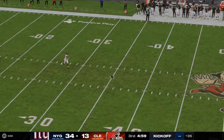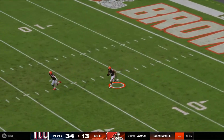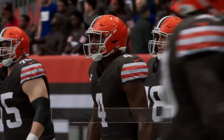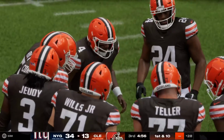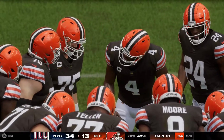The kicking team out there for the Giants as they will send this one away. And able to take it past the 25 and up to the 28-yard line. And here's Deshaun Watson and the Browns back to the field. 5 for 5 that last drive. Touchdown pass as well. He was clicking. Receivers, I don't want to be cliche, but running really solid routes too.